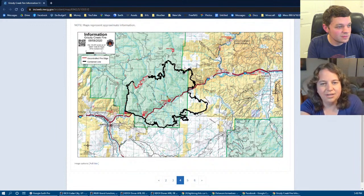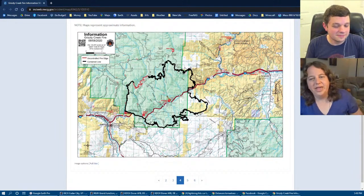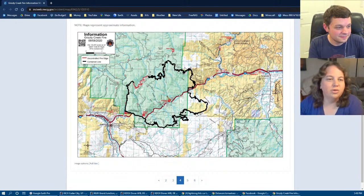covering I-70. It's quite the road, and it's mostly semis going east to west, up and down this pass. So I didn't hear of any semis getting caught in this mudslide, which is good.